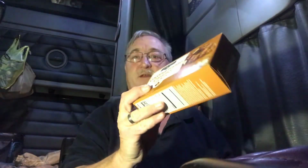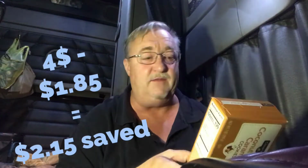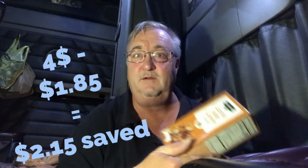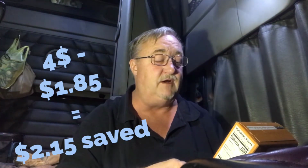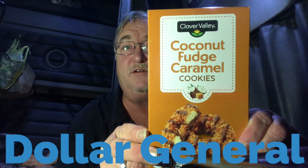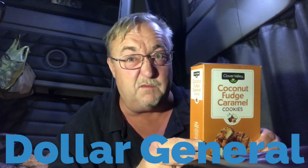Girl Scout cookies in a similar package, $4. So I was talking to my wife about this, saying I wonder if this is the same company that makes the Girl Scout brand cookies. So I got parked tonight after my shower, and I decided I gotta look this up. I found a website where somebody decided to go out and find all the rip-off brands of the Samoas Girl Scout cookies to see how they compared. This being one of them, the Clover Valley Coconut Fudge Caramel Cookies. And these are wonderful, baby. They're wonderful.